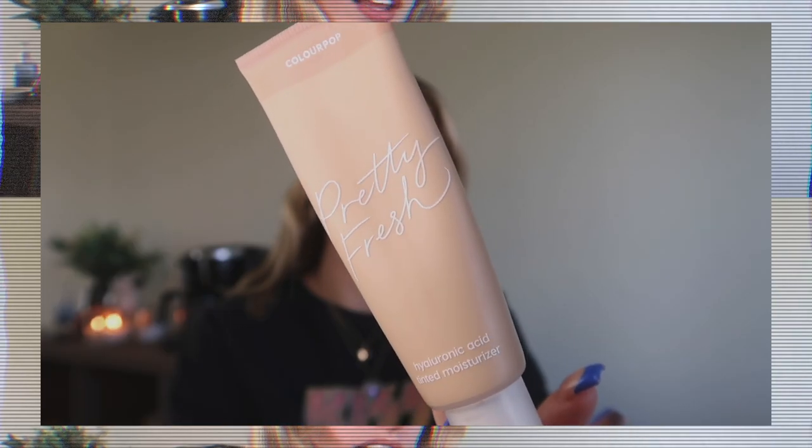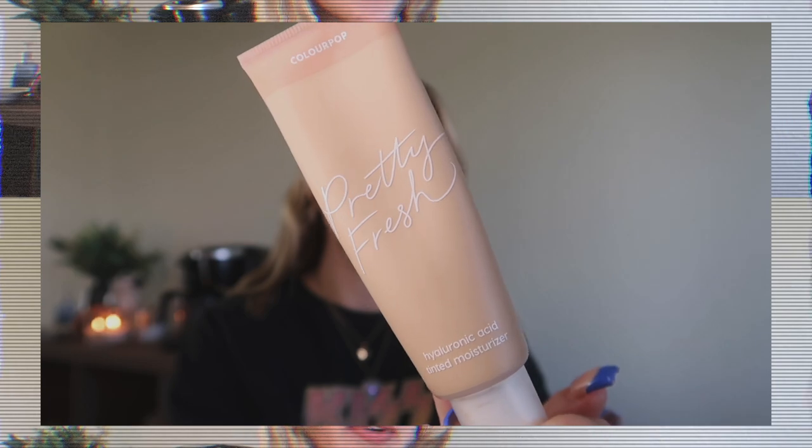Okay, so the first step of my makeup routine, I just use a tinted moisturizer. I personally don't like using foundation. I just find foundation to be a little bit too thick and too full coverage for my personal liking, so I just use a tinted moisturizer. And the one that I use is the ColourPop Pretty Fresh Hyaluronic Acid Tinted Moisturizer. I really love this stuff and it's honestly really affordable. So if you're looking for a good tinted moisturizer, definitely get this one because like I said, it's really affordable and I honestly really love it.